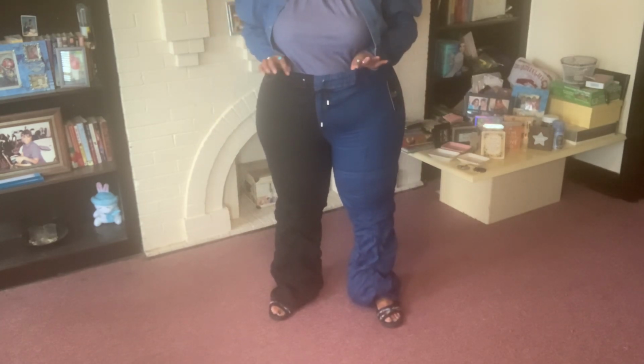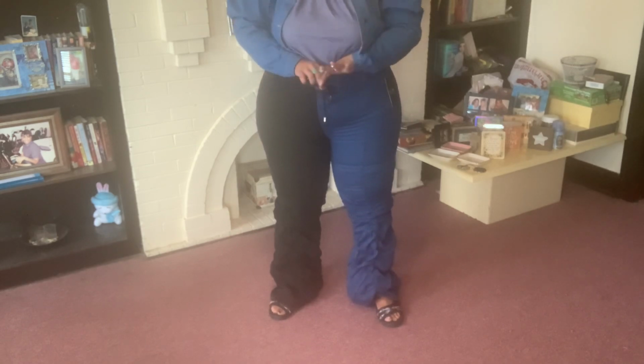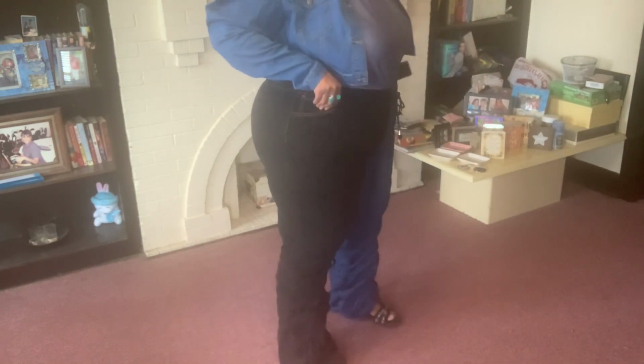I love the idea. I love the fact that it came with a drawstring. And this is what I was talking about earlier in the other blue jeans. I am a fan of an elastic waistband. Yes, I would rather have this in my jeans, elastic, than the button and the zip, okay? That's just me. I don't know if you all feel that way. These jeans have two pockets right here. Two pockets here in the front. No pockets on the derriere, okay? So this is how it looks.